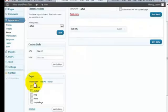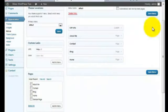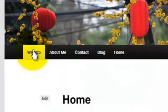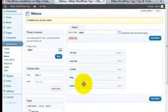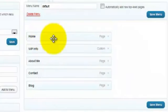Okay, now the pages. Put the little check in the box next to the pages that you want to show up in your menu. We don't want the sample page, so we'll leave that unchecked and we'll just click Add to Menu. Just click Save Menu and we'll see what happened here. Okay, they're all there. See, this one will take you to WordPress.org, but we don't want the order like this, so we're going to change the order by doing it very simply. You just hold it over the item, and then you just left click and drag. We'll drag the home up to be the first menu item.